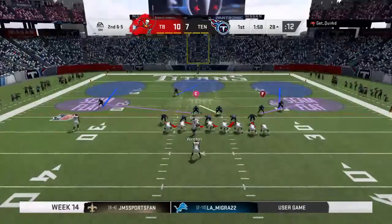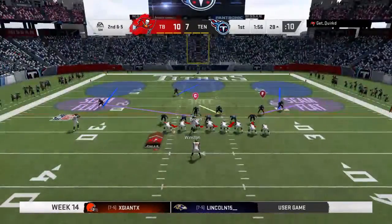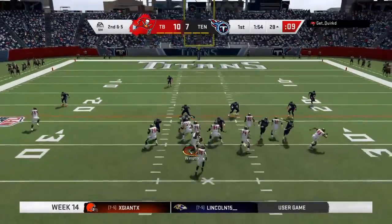Ready? Black, we go, Green, triple C. Get the ball. Let's go.